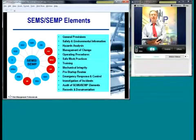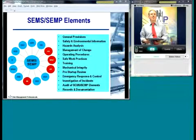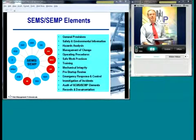Notice that some of them are in red. SEMS, Safety and Environmental Management System, is not a brand new program. It was streamlined. The proposed ruling that had existed out there before 2010 had a number of key elements in it that were streamlined: hazard analysis, management of change, operating procedures, and mechanical integrity. These are things that had existed beforehand, and it's been greatly expanded, of course, to include the other SEMP elements.